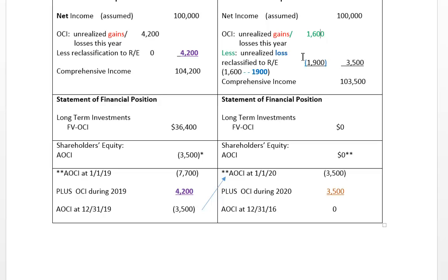Matches your entry. And then in this case, though, we did have an unrealized loss that we were reclassifying to retained earnings. And we said the loss was a $1,900 loss, hence the bracket. Why was it a loss?